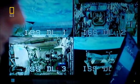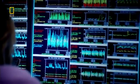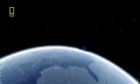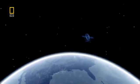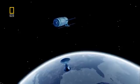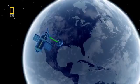The success of the Skylab mission relies on scientists being able to monitor the astronauts' vital signs from Earth. But there's a problem. Houston plans to use radio waves to communicate with Skylab. But radio waves can only travel in straight lines.